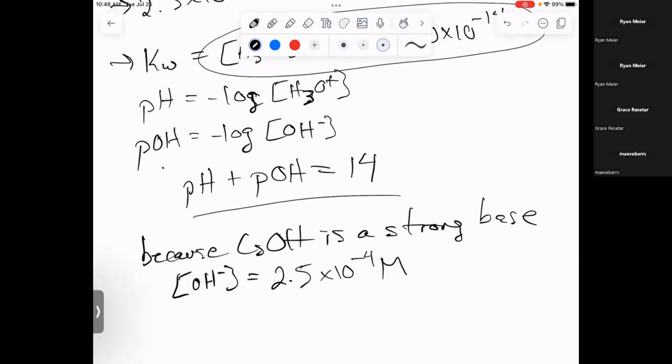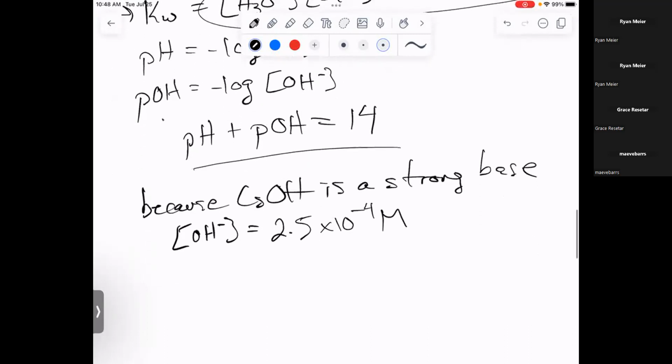Which means now in terms of finding pH, we can go the different routes that I mentioned. We can use that to find H3O plus with Kw and then do the negative log of that. Or personally, I think it's easier to just go straight to POH. Take the negative log of 2.5 times 10 to the minus 4th.